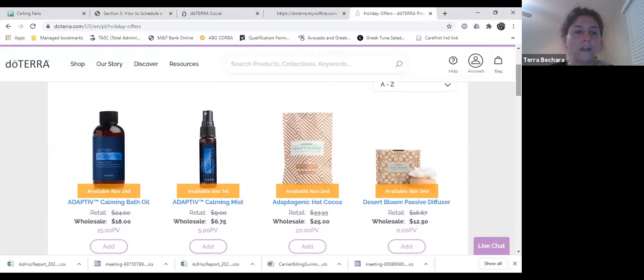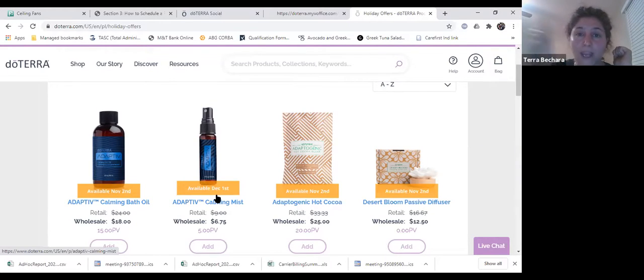So the first one is the adaptive calming bath oil. That's super exciting. If any of you have tried the adaptive line, which is the calming blend, it has lavender and wild orange, and it's very calming. I love this as a diffuser. This one we can put in our bath, or probably rub all over our bodies as well. The calming mist is not available until December 1st. This is a spray adaptive, which I love because I've got 5 boys and I can imagine myself spraying this on them whenever they're rowdy, and hopefully that would calm them down. So we'll see how that works.